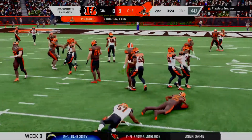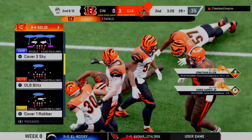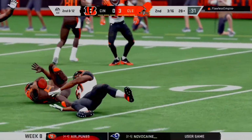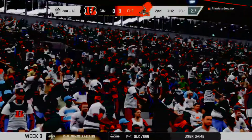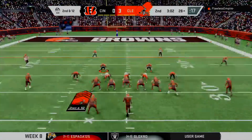Barber on 1st and 10. And he still has yet to get on track in this first half as they're going to stop him behind the line. Anytime you call an inside running play, you just know there should be a lot of congestion there. You're counting on your offensive line to take control of the line of scrimmage. That didn't happen in this case, and that play got bottled up.